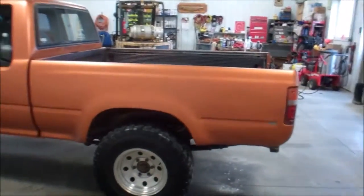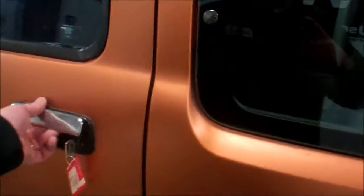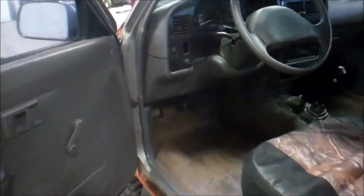Like a good little work truck, something to run around in the woods, firewood, hunting type vehicle. Multiple stains through the seats and the carpet. It is manual, windows and locks. Seat covers, there are stains and rips in the seats, and the rear seats are dirty.